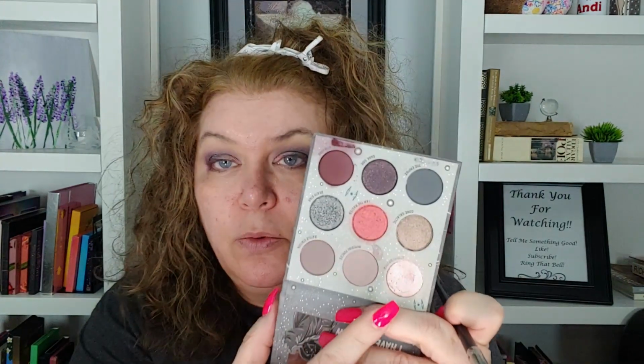Okay. I'm going to clean this brush off because I'm going to use the same one. And I'm going to go back into that Stormtrooper shade right here. And I'm going to put that in the front part.